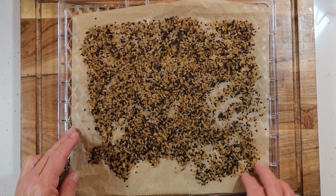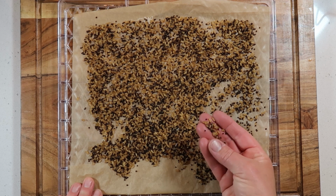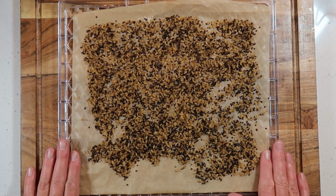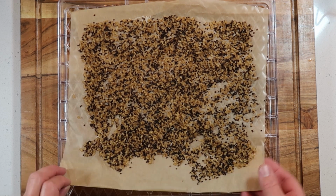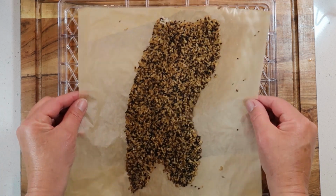Here is the rice with the quinoa. It looks like it's worked out just perfect, absolutely perfect. I'm really happy with that. I've let this cool down, so now I can package this up and store it so that it'll be ready for when I need it to make a meal on the trail.